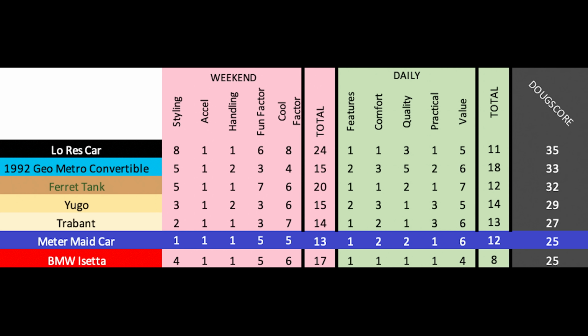And this is a huge deal because the Meter Maid car officially ties the BMW Isetta for the title of worst car I've ever reviewed. The Meter Maid car, or I suppose I should call it the Interceptor, even though it couldn't intercept much more than a stray dog, the Interceptor is uncomfortable, impractical, slow, dangerous, and lacking in any decent equipment and luxuries. Naturally, therefore, I think it's wonderful. I've always wondered what it would be like to drive one of these, and I'm thrilled that I've finally gotten the chance to spend the day with one.